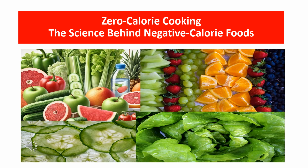Can drinking cold water burn calories? Yes. Your body burns extra calories warming up cold water to body temperature, though the effect is minimal.